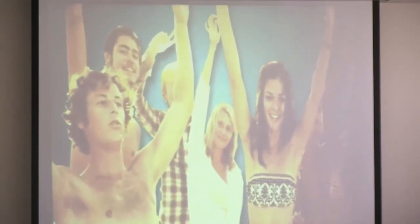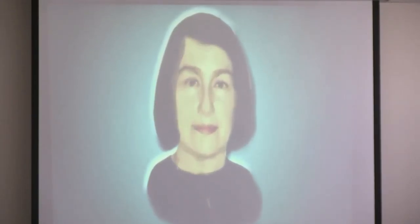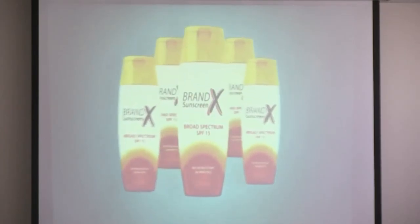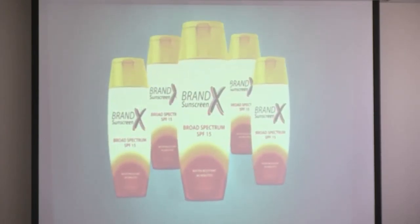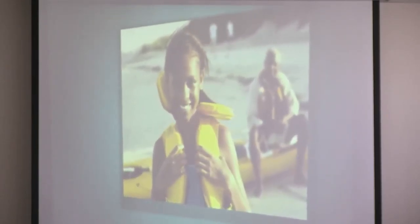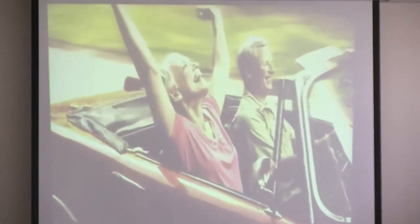Sure, the paler your skin, the more you risk a sunburn. But ultraviolet rays can cause irreversible damage to all skin tones. So look for updated FDA-approved labels. SPF plus broad spectrum equals healthy, happy, fun in the sun.